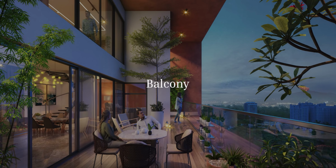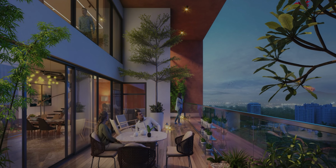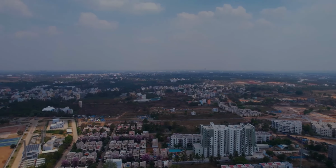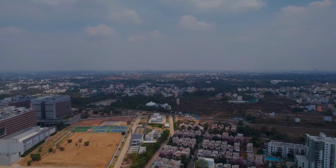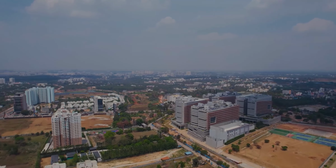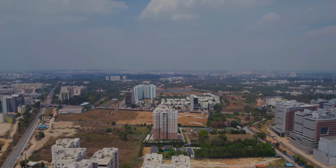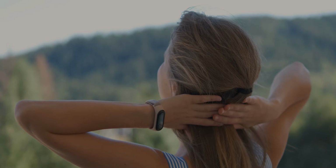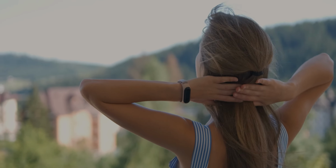Step outside into your private balcony and be captivated by 360-degree panoramic views. Unwind and soak in the city skyline, bathe in golden light, or find serenity amidst the landscape garden below. Whether you prefer the energy of the city or the tranquility of nature, Mana Jardin Neo offers something for everyone.